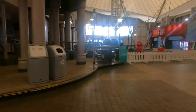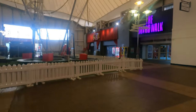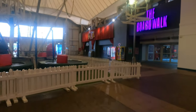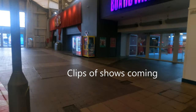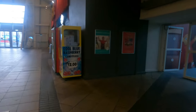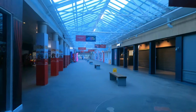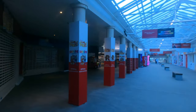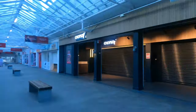First strike bonus. And this is where we always seem to be queuing to get into the centre stage where you went to see the masked singer and the pantomime, Jack and the Beanstalk. Just going up the boardwalk now. This is where all the shops and things are. That's the Butlins shop where you buy your little souvenirs.